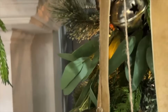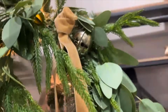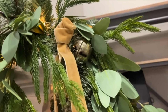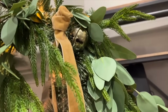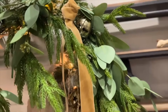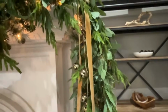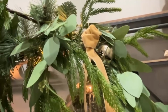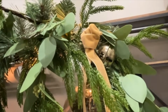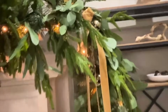And then I did that all the way up, and it's basically just kind of folded in half around the hook that is there on the mantle, and then it just cascades down this way. And then the ribbon up here, I just tied pretty much in a knot, and it's more or less just kind of laying right there. It's not really tied.